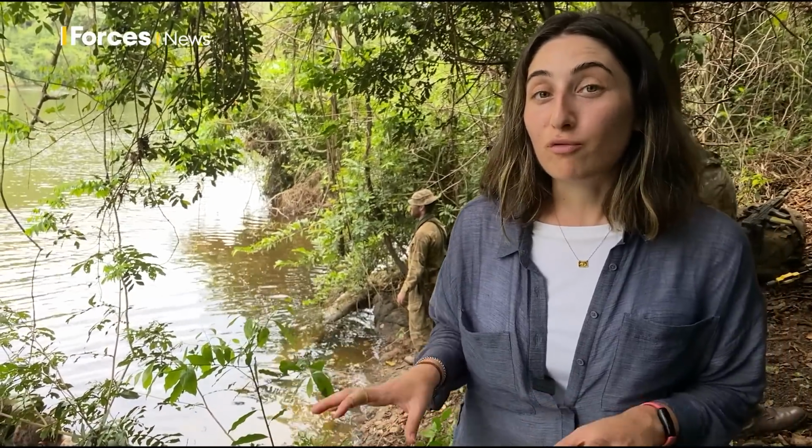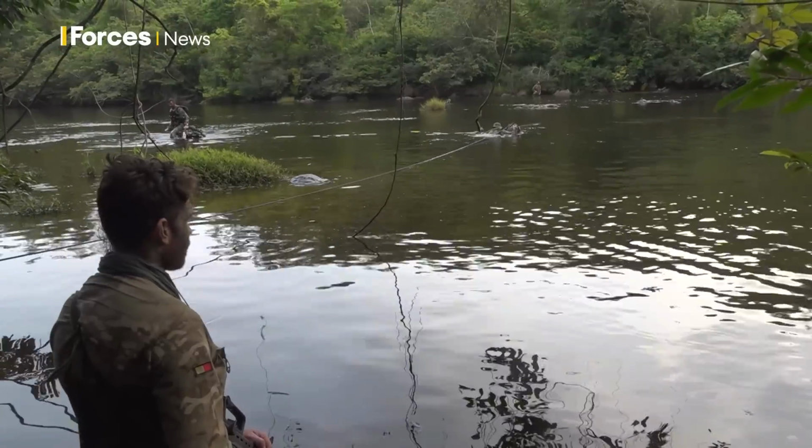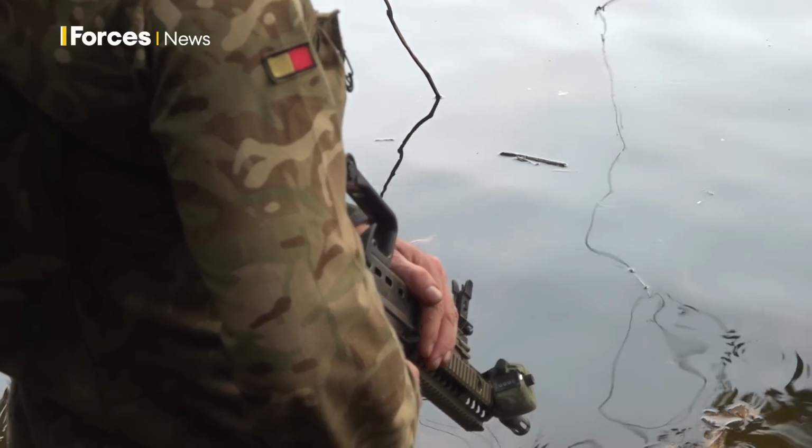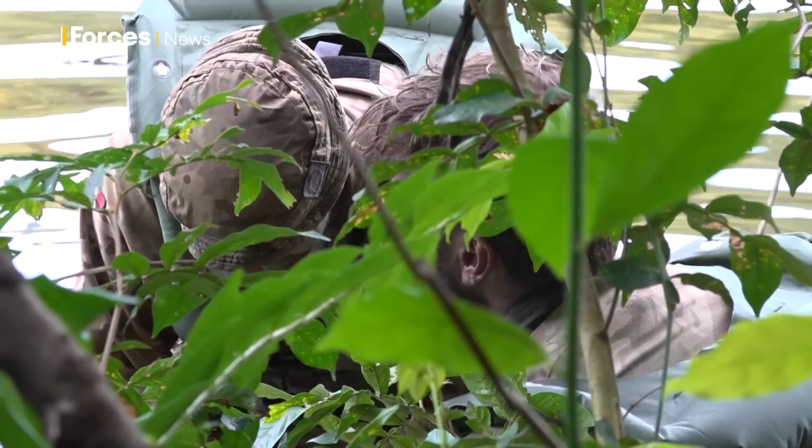There's also the threat of crocodiles in this river, which is why some of the soldiers, like the one behind me, is on croc watch with live ammunition. But how do you set up a river crossing?